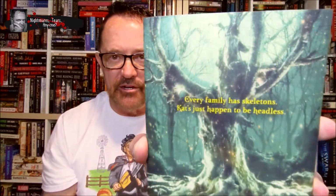Another one of those soft, almost velveteen books. And it says, every family has skeletons. Cat's just happens to be headless. See the eerie book right there at the base of the eerie tree. This one says, beware the horseman.